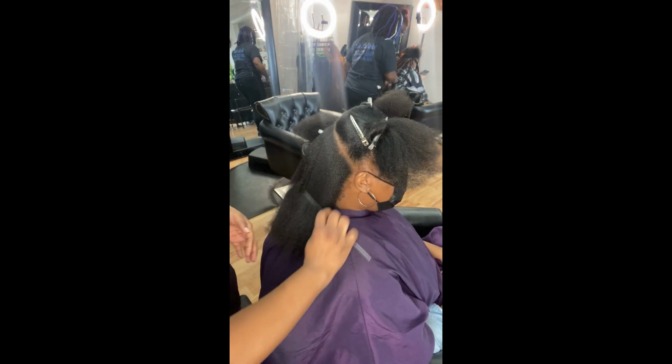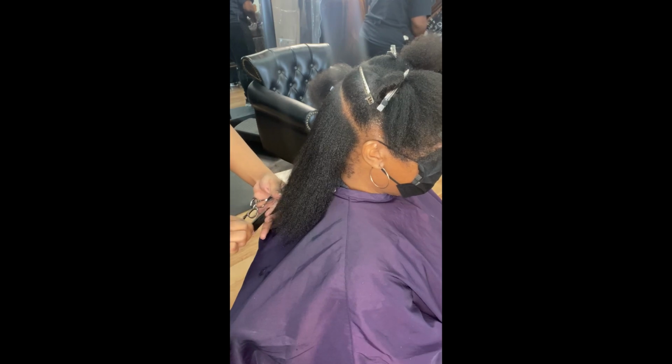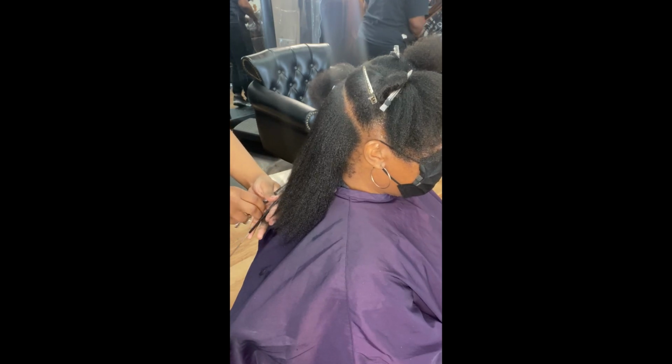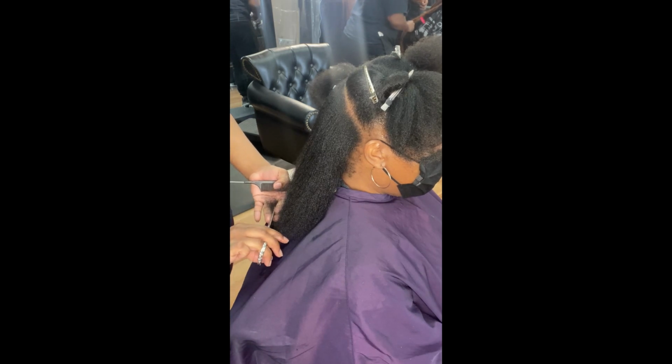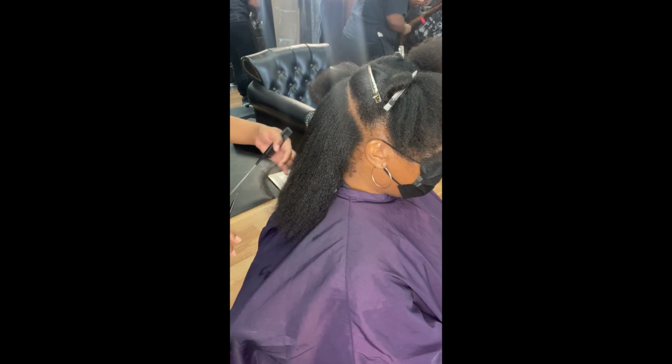Oof. Yeah, so right here, she's just going to start trimming my ends, and she did not chop. I love when a hairdresser can assess your hair and let you know what you need. She didn't cut what wasn't necessary. You know what I'm saying? Y'all know how it be sometimes, okay?